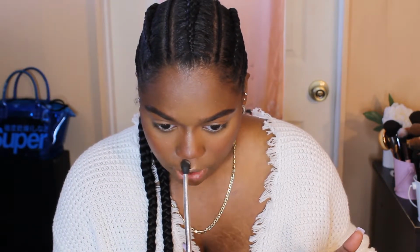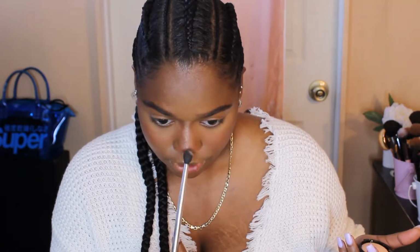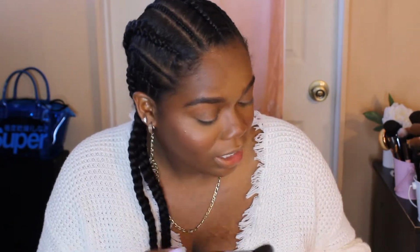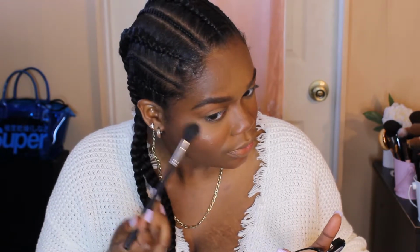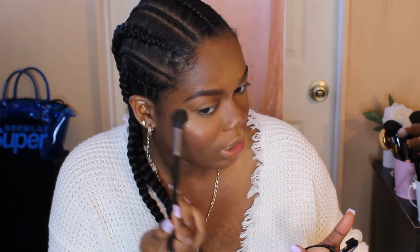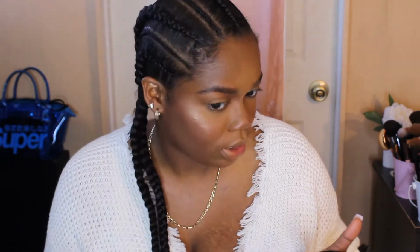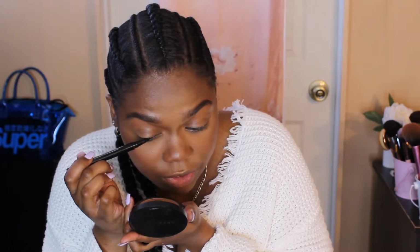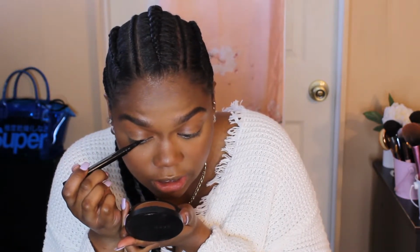When I tell you, I be picking the best things out of our raffles. Who knows, this might be some Ofra or something. Oh man. Oh my gosh, you know, I was not expecting this. Oh my gosh, I really tried this highlighter. I'm so sorry, highlighter. I really tried you. So we're almost done with the makeup part. I'm going to line my eyes to get it ready for lashes.